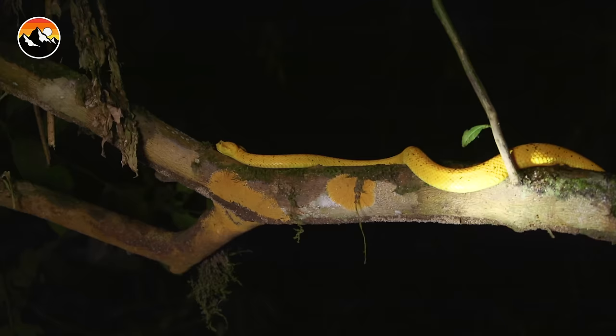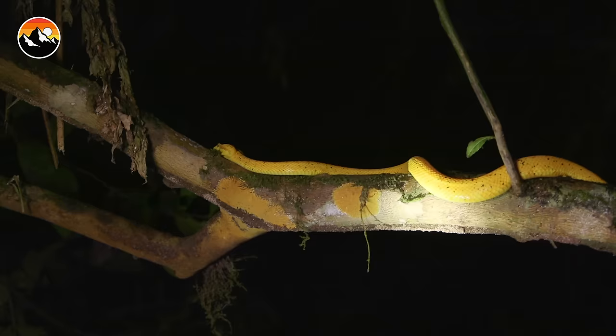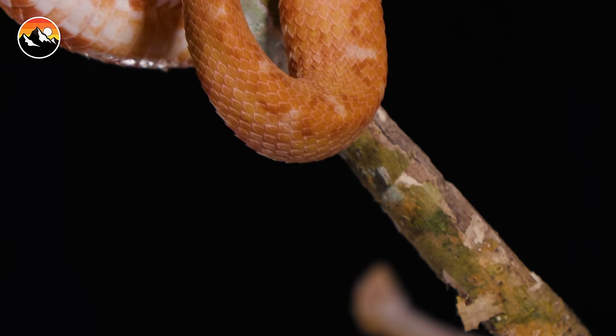Now, scientists believe that these modified scales perhaps help them navigate through the arboreal environment, maybe pushing away plant matter, or possibly to help keep them camouflaged. These snakes are incredibly good at keeping themselves hidden within the environment.